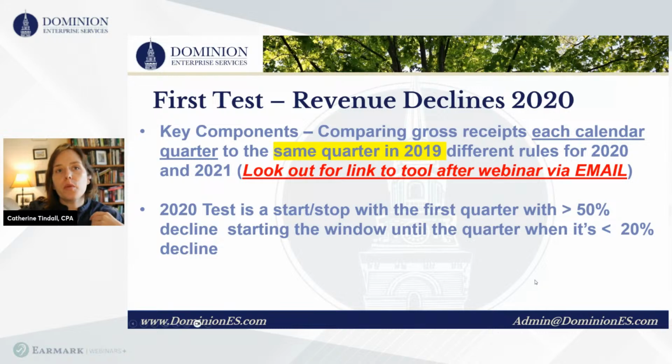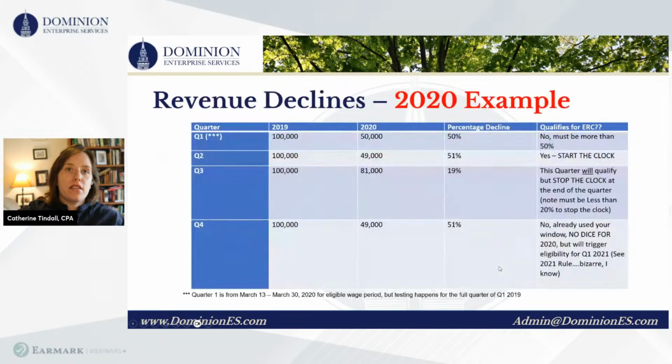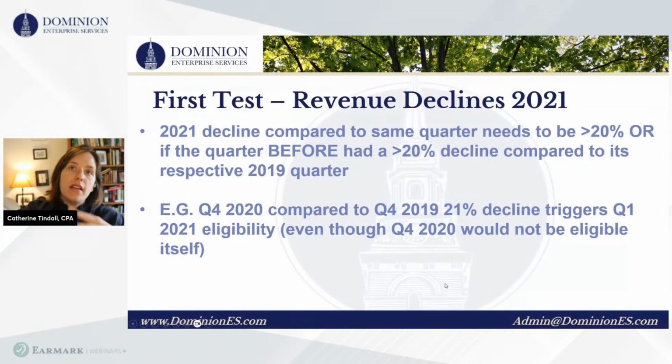But in general, for 2020, we're looking for declines of more than 50%. So it's much harder to qualify for 2020 under revenue declines, because a 50% revenue decline is a lot. And then it's a start-stop window. There's an example here in the slides as well that shows you. But then for 2021, they reduced the threshold to make it a lot easier. So now we only have to look for more than a 20% decline.